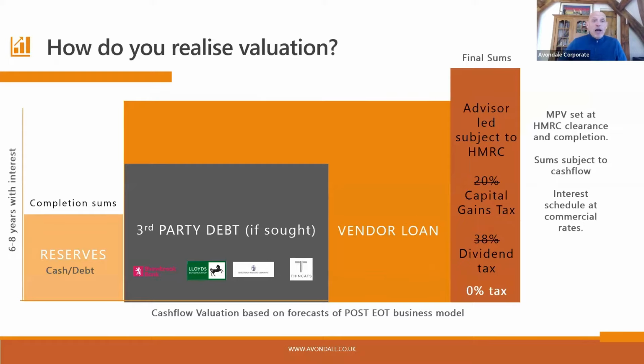First of all, it's have you got any spare cash at completion? And it's a good idea if you're going to do an EOT to build that up. So stop taking money out, build up by director's loan, for example, build up your reserve, because we can get that out at 0% on completion, which is really saving you 38% dividend tax, which is the current rate on income. But then the second way that we're financing them, so that's the initial process, but then the second way is what we call a vendor loan.